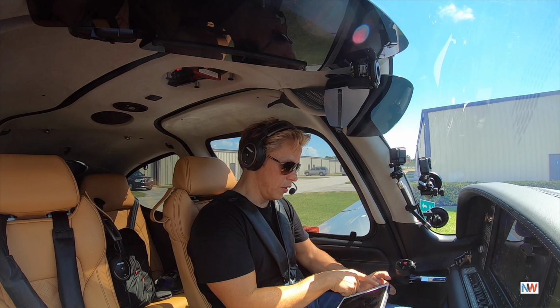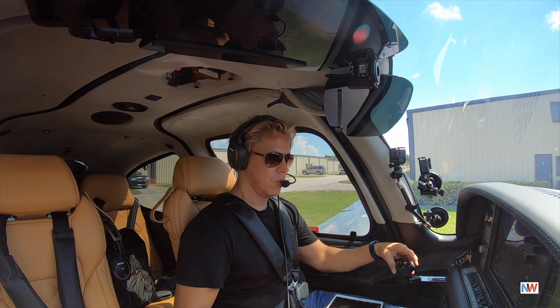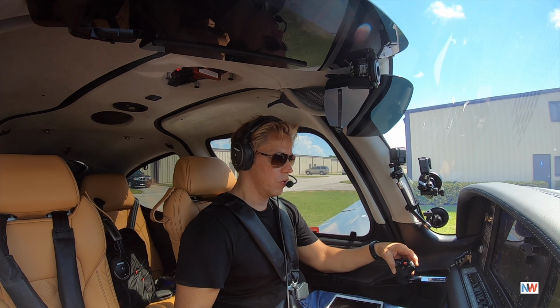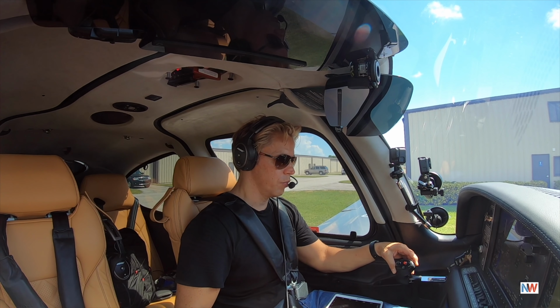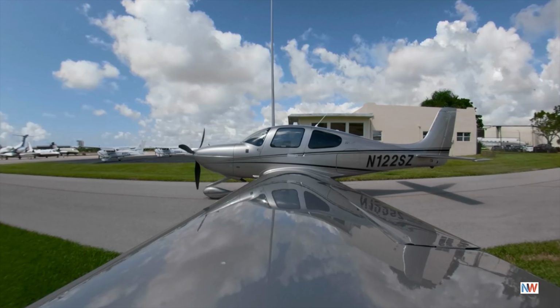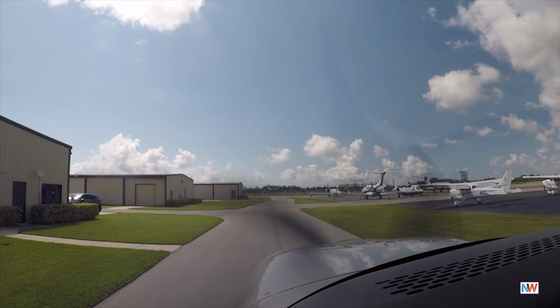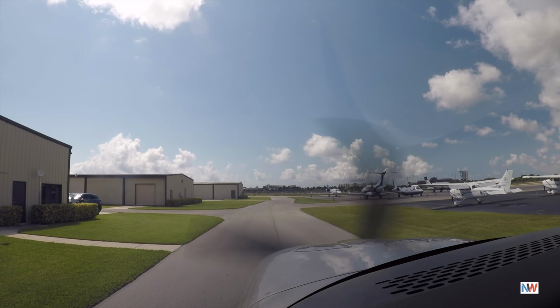Alright, we have information Delta, and let's pick up our clearance to Gwinnett Airport. Boca ground, Sierra November 122 Sierra Zulu. Good morning. Looking to pick up IFR to Gwinnett Airport, Lima Zulu Uniform. November 122 Sierra Zulu, Boca Raton ground, cleared to the Lima Zulu Uniform airport as filed, maintain 2,000. Expect 9,000 10 minutes after departure.